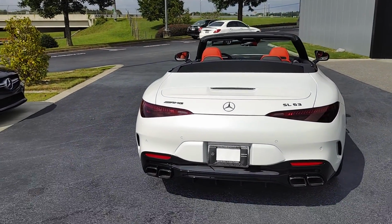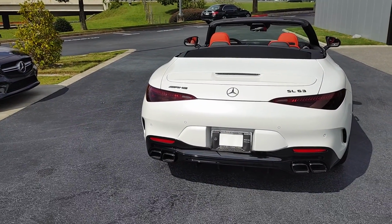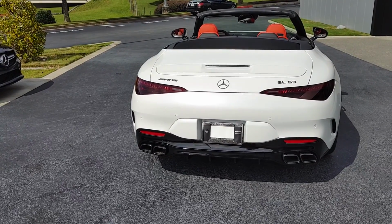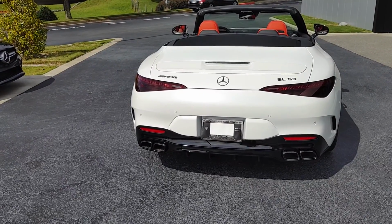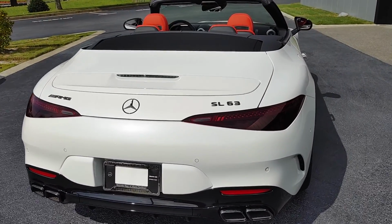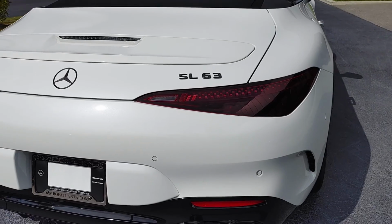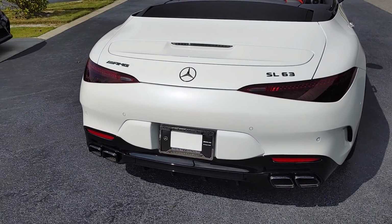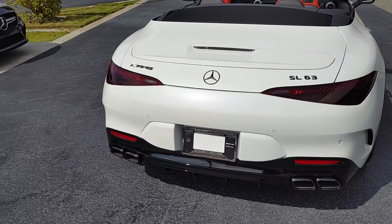This particular SL63 has the AMG Extended Night Package, so you can see all the black accents and black badging on this vehicle. It also has the terribly named Dark Light Package. So both the headlights and the taillights have a shadow finish. It's very nice. All right, let's pop the trunk.